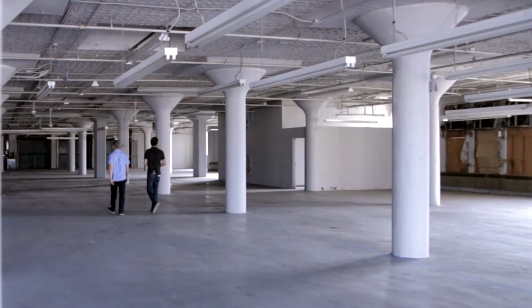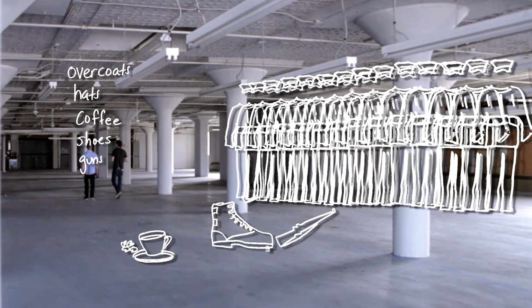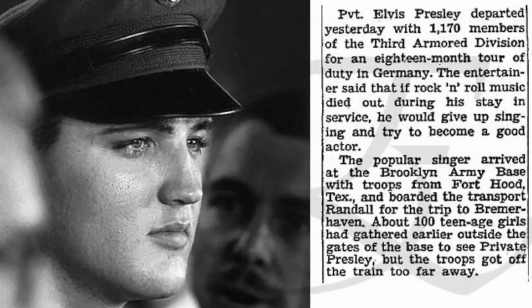Dude, there was so much stuff coming through here. Millions of uniforms, overcoats, hats, coffee, shoes, guns. Artificial arms and legs. Bacon. Tons of bacon. And up through the 1950s, it was America's largest supply base. 38 million tons of supplies and over 3 million soldiers in World War II alone. Even Private Presley was shipped through here.